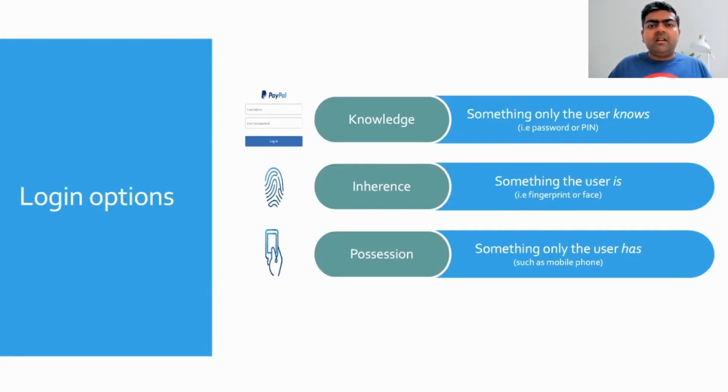What are different types of login options? In a nutshell, there are three types to authenticate a user. First, knowledge. This is something the user knows, such as password, PIN, their personal information, their SSN, for example. Those are considered as knowledge-based login. Second, inherence. This is something what the user is. So this is their identity, their biometric, their face. That's considered as inherence. And lastly, possession: something that the user has or carries with them. And that is nothing but a mobile phone or the device that they actually carry with them.